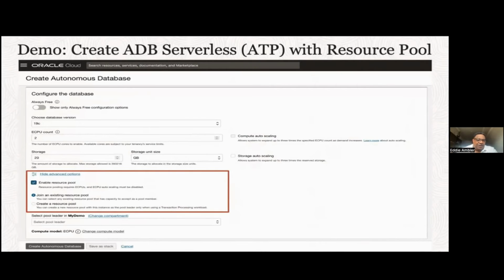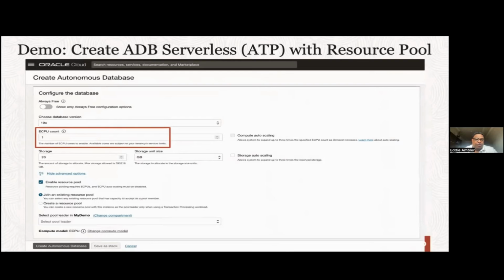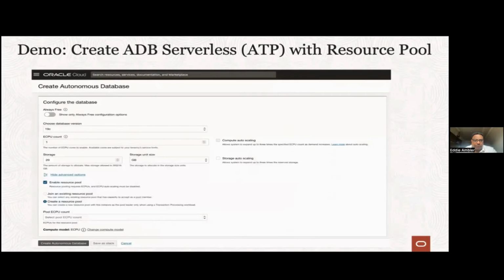Now, in the advanced options, this is where you'll see the enable resource pool. Once you check that checkbox, what you'll be able to do is choose between joining an existing resource pool or creating a new one. Also notice that as soon as we check that checkbox, we can actually set the eCPU count to 1. That was the reason I wanted to show you that error on the screen for the standalone, right? So this is the value. I've already cut my minimum cost for deploying this database in half simply by enabling it in the resource pool.